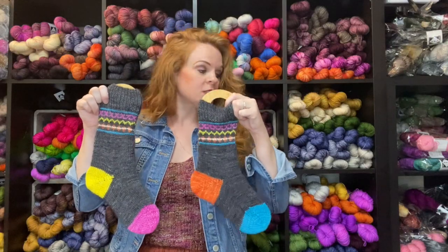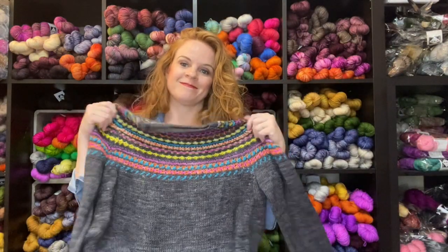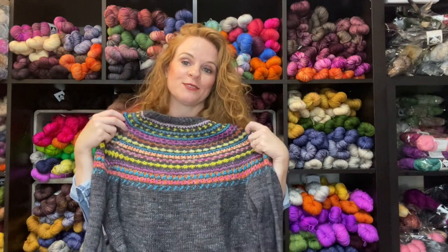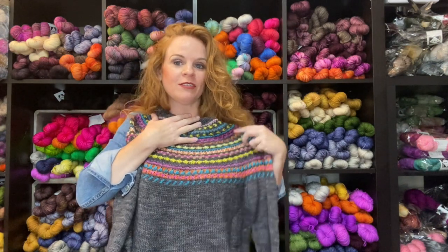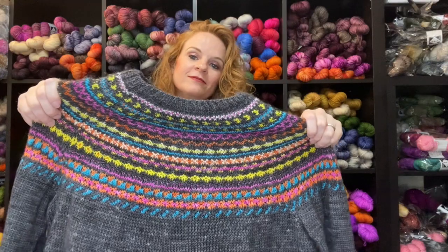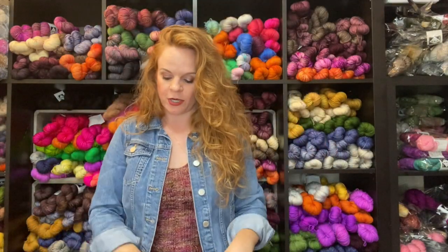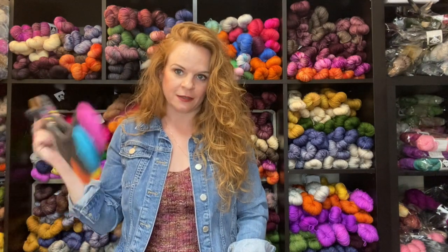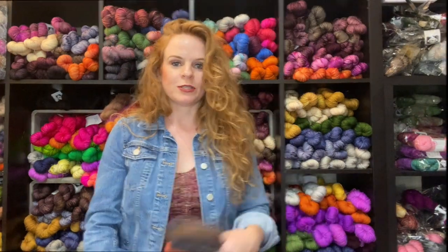So now I can wear the socks to match the sweater. I love this sweater so much. It is bright, it is happy, yet it is neutral. I love it. Anyway, the kit for the sweater, which also means the socks, but it's just a vanilla sock recipe. Just message me if you have questions.